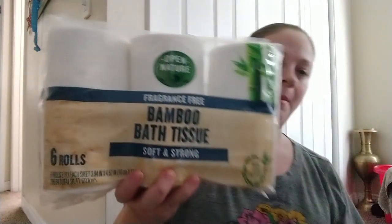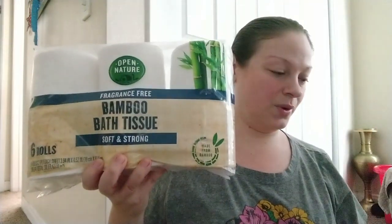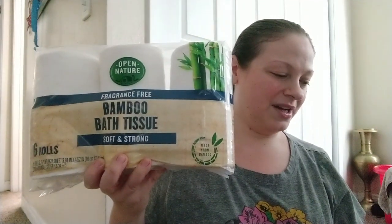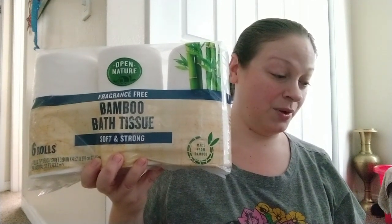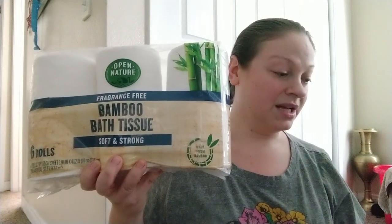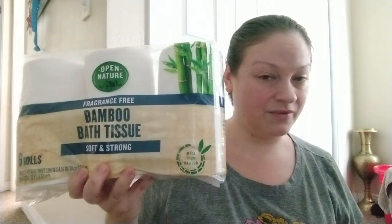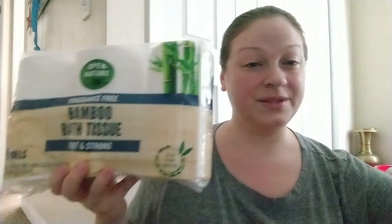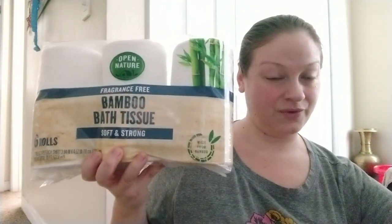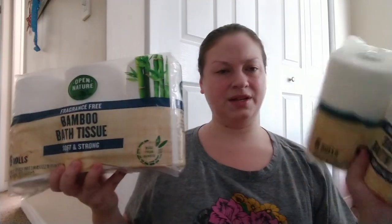Have you seen this before? This is bamboo toilet paper. I read up on it, and it looks like it's got really good ratings. Supposedly, I'm going to find out soon, this is softer than regular toilet paper, and it's 3-ply. These were on sale for 6 rolls for $3. So I got 2 of them, so now I have 12 rolls for $6.